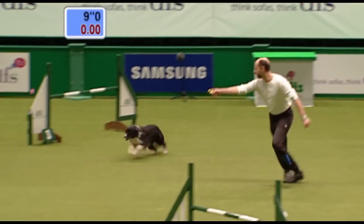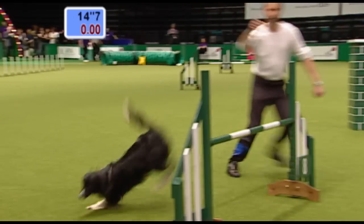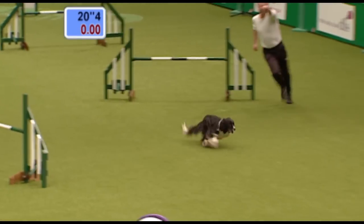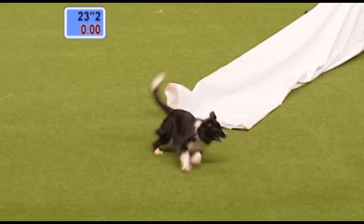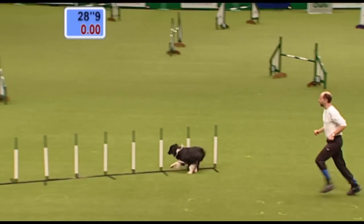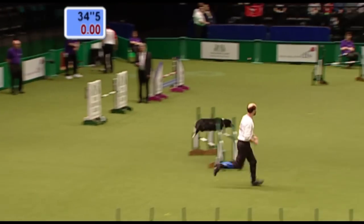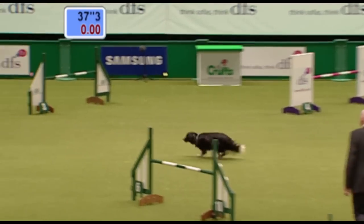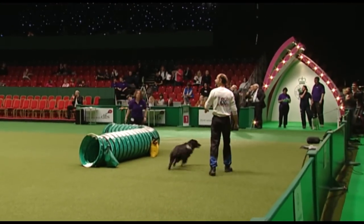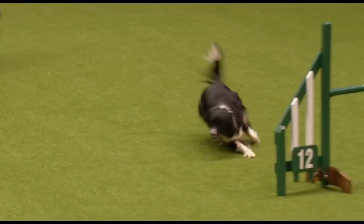Very good turn from this border collie. Bronze medal in the team for Finland, and this is all trained by Theo's wife. Oh, close, close, close, lost a bit of time. Watch the clock, 37.21 to beat. Nicely into the weave. What about a little bit of help? Come on, cheer them on. It's Super Saturday here at the DFS Crufts, come on. One more, yes! 2.03, 40.03, puts him into fourth place at the moment.